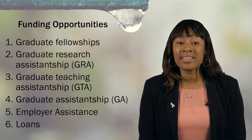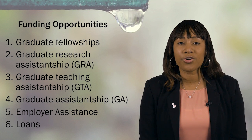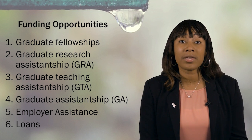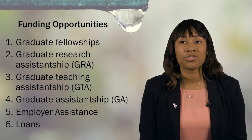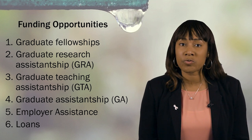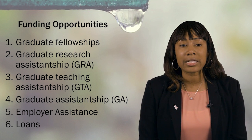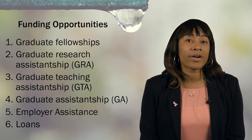And then the last two, employer assistance and loans, both of those are the external funding options where, with one, the company will pay for you to pursue your graduate degree, and you may have to commit to years of service to pay back the company for support, or loans, which I strongly recommend you look for other options, just because a lot of students have to take out loans for undergraduate degrees, and so you don't want to add more loans to your graduate education if you don't have to. So this is a list of funding opportunities. All of them are options for you so that you can make graduate school affordable.